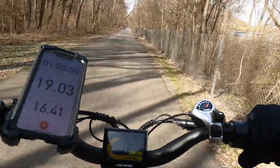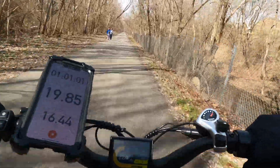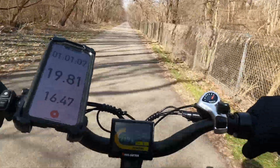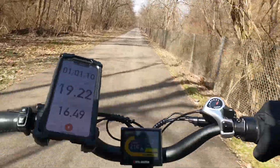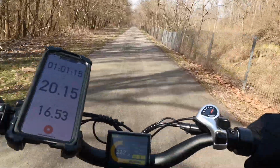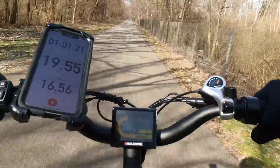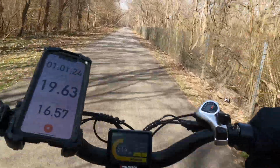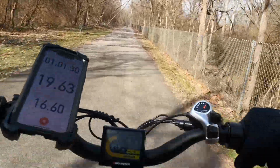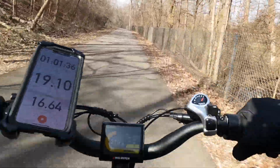We'll talk a little bit about the bike here. Again, this bike is a 20-inch by 4-inch fat tire bike called Cyrusher Komoda. I paid $21.99 plus tax for this bike back in July of last year. So I've had it around 6 months now. It's been a great bike. That's all I'll say about it.